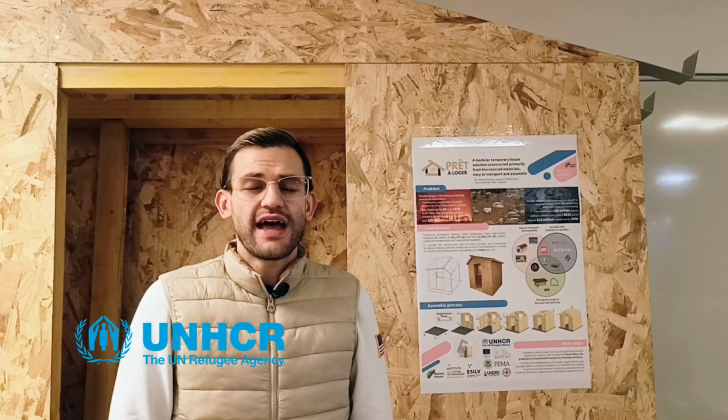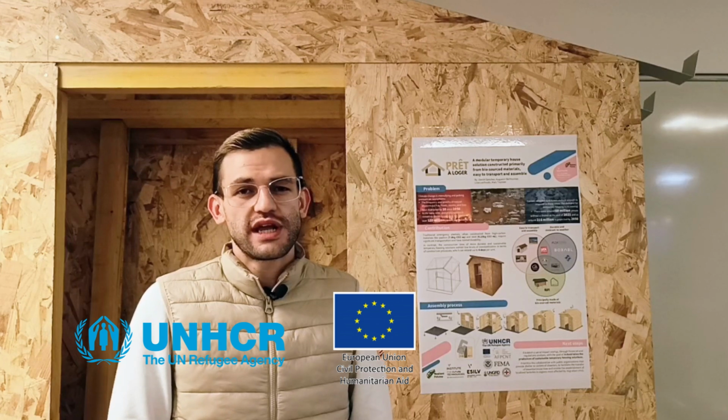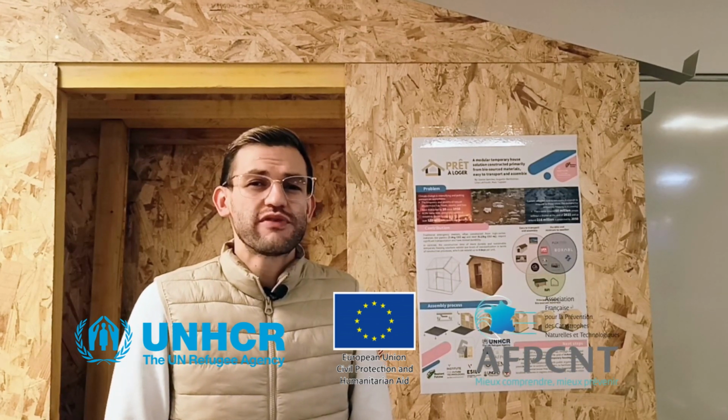Our goal is to industrialize the production of sustainable temporary housing by collaborating with public entities like the United Nations Refugee Agency, the European Union Civil Protection and Humanitarian Aid, and national agencies. We aim to provide the know-how to deploy these shelters. The flexibility of our solution allows us to set up small factories near the affected areas to respond quickly to these emergencies while ensuring durability.